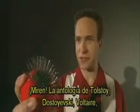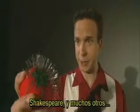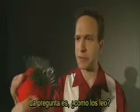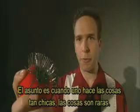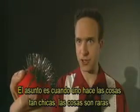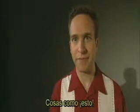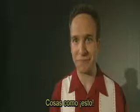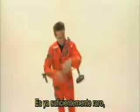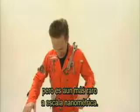Look, the collected works of Tolstoy, Dostoevsky, Voltaire, Shakespeare, and quite a few others. I got them all. Now, how am I supposed to read these? The point is, when you make things this small, things get strange. That's really why Ivan makes them, to see what gets strange. Things like this. Magnetism. That's already strange enough, but it gets even stranger on the nano scale.